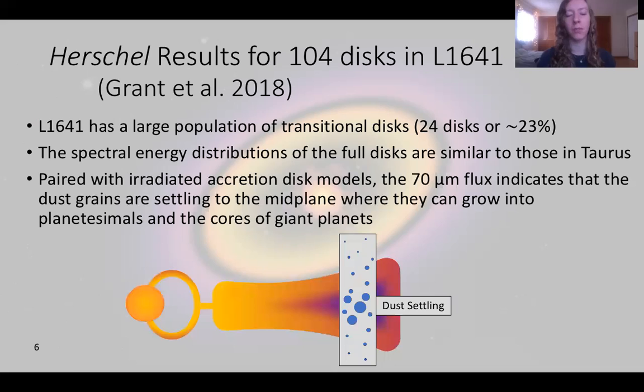So I'll show a representation of that here, where the small dust grains in the disk atmosphere have settled to the disk midplane, where they can more efficiently grow and form planetesimals and the cores of giant planets. So we think that the disks in L1641 have plentiful dust in the disk midplane, and there's no better observatory to observe those cold dust grains than ALMA. So that was our next step.